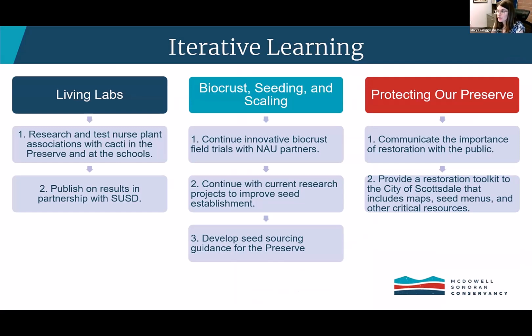In the next presentation, you'll hear a bit more about our next steps for invasive plant management. So I left that off of here. But for restoration, we're planning to take what we've learned from our experiments and apply them in several upcoming projects. The first is Living Labs, and you'll be hearing from some students from Scottsdale Unified School District, Saguaro High School, and we're working with them to research and test nurse plant associations with cacti. It's going to be in the preserve and also at schools within the district. And then we will be publishing results from that partnership.